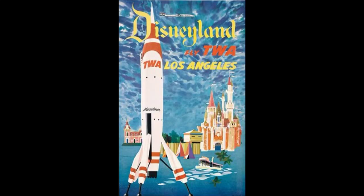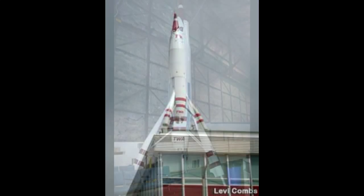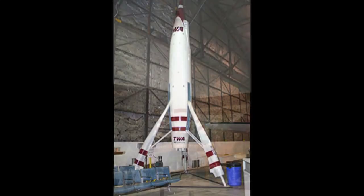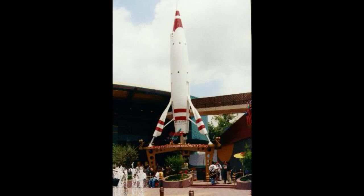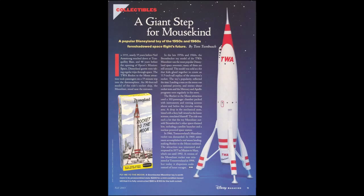And, after the first Moonliner, 3 more were then built, but none to the incredible size of the original, which was actually also the tallest structure in the park at the time, even bigger than Sleeping Beauty's castle. Also, in the gift shop, they sold many toys of the ship, including a model set.